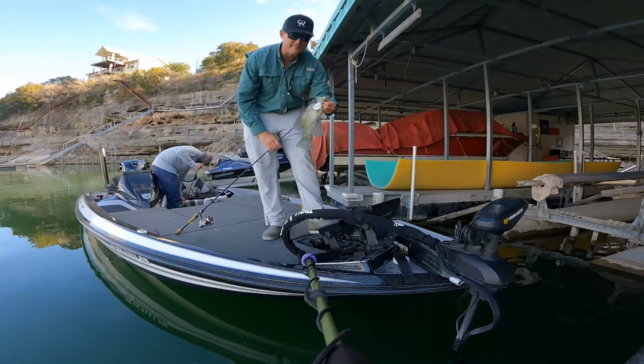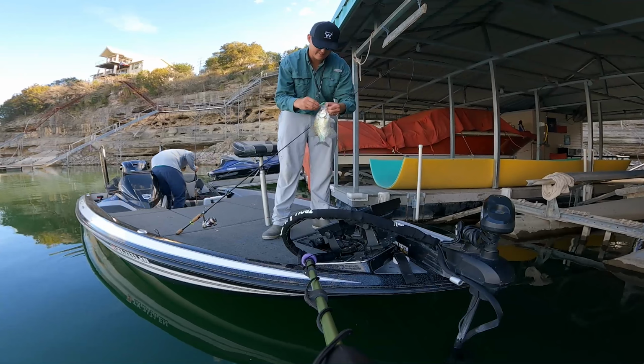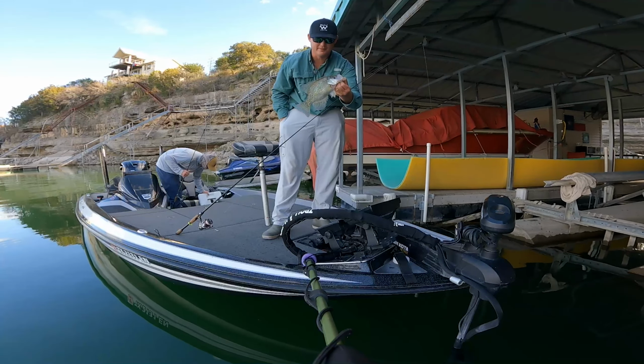So here we're just getting way up inside these docks, finding them on the live scope, dropping the jigs right into the middle of them. Seems if you keep it just above the school, they like that a little better.